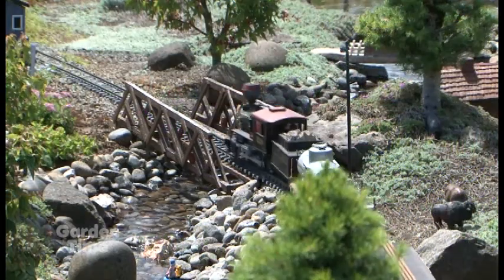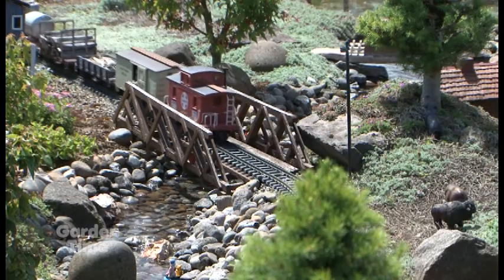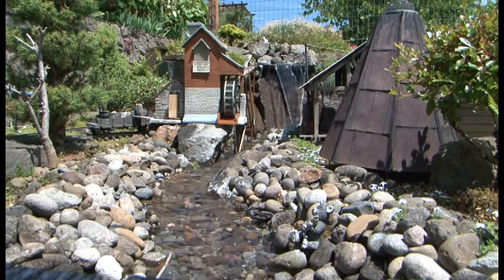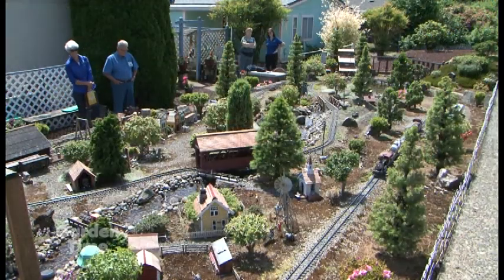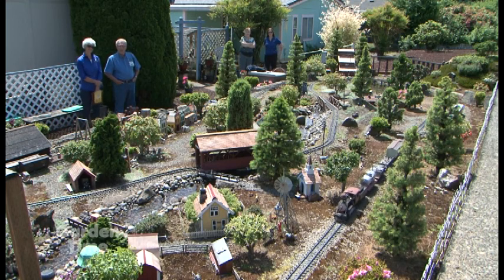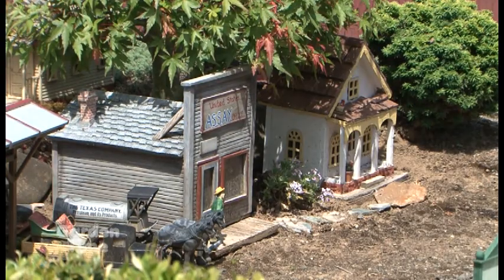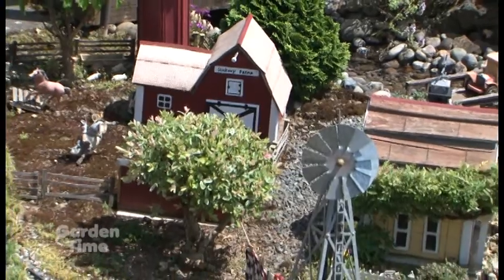And then what is the inspiration here? Because everybody has a theme or a time frame. The time frame is late 1800s to the early 1900s steam era. I kind of chose steam because it is a small railroad, and if I ran long diesel trains, it wouldn't look that good. So that's one of the reasons I've chosen this era. Plus, it's just a fun era to choose and to run trains. A lot of the buildings are named after family, places I've worked, and different areas of the country.